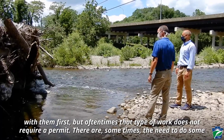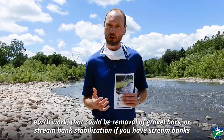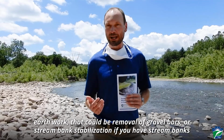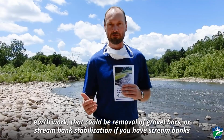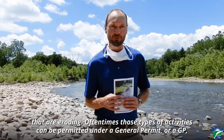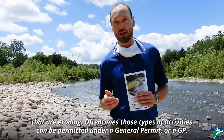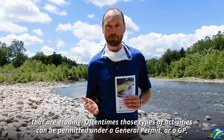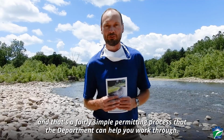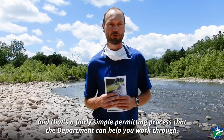There are sometimes the need to do some earthwork. That could be removal of gravel bars or stream bank stabilization if you have stream banks that are eroding. Oftentimes those types of activities can be permitted under a general permit or a GP, and that's a fairly simple permitting process that the department can help you work through.